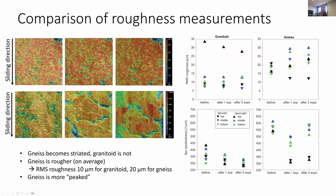Comparing the two samples, the granitoid has a lower RMS roughness of about 10 micrometer. The gneiss has slightly higher RMS roughness of about 20 micrometer. Those are the values that I assume as aperture for the permeability, because to measure permeability, you have to assume a certain aperture where the water would flow through. And comparing the peakedness, the granitoid actually has lower peakedness, so larger asperity sizes than the gneiss, although both of them decrease after the first experiment.